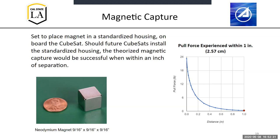One concern that has been taken into account was the effect of the magnets on the onboard electronic components. We verified the magnets would not pose a problem to the onboard components. Taking a look at the graph on the right, you can see the attraction force will begin at 1 inch. Once the attraction force is felt by the CubeSats, they would snap together. Once the magnets have snapped together, the CubeSats will experience a strong enough attraction force such that they will not be able to separate on their own, even with the magnetic stoppers as stated earlier.